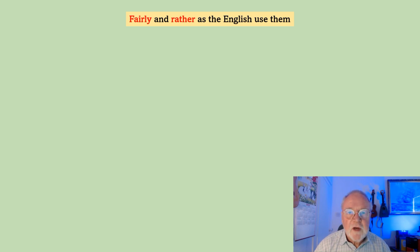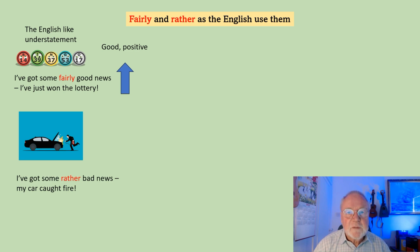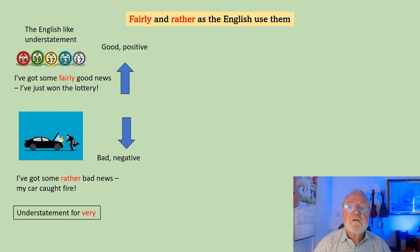What do I mean using fairly and rather as the English use them? Well, we love understatement, like this. I've got some fairly good news for you. Oh yes, I've just won the lottery. And that's positive, isn't it? Here's something negative though. I've got some rather bad news. My car caught fire. Bad and negative. But in both cases, we've substituted these words for the word very because we're using understatement. The English love to do that.